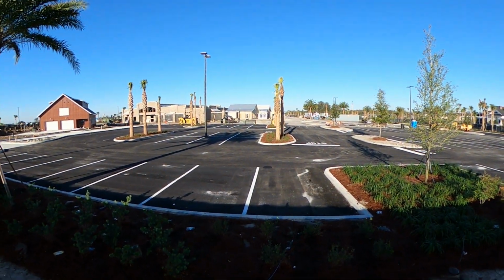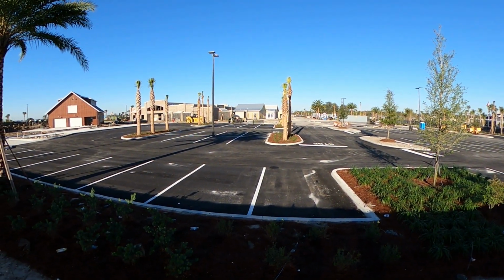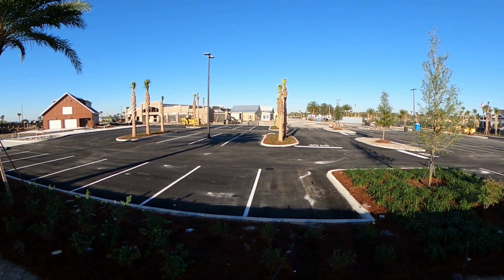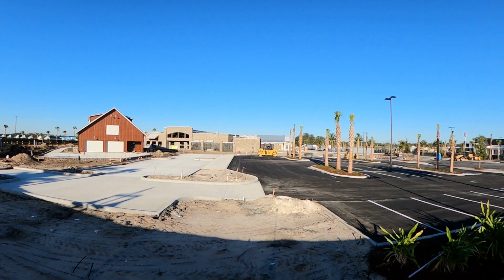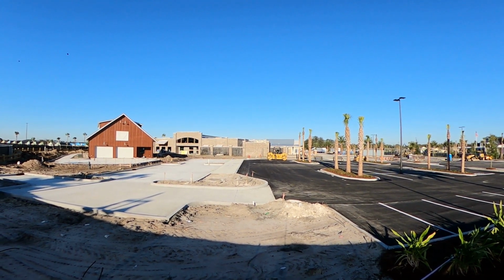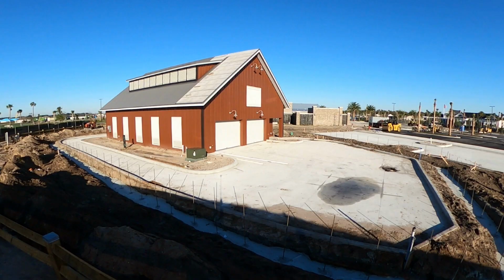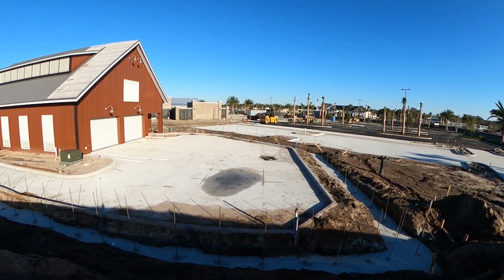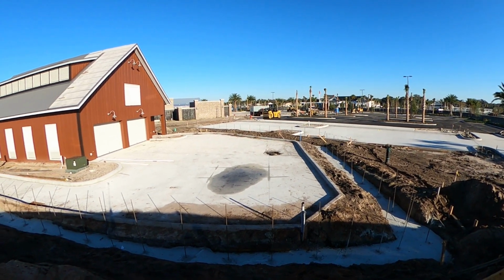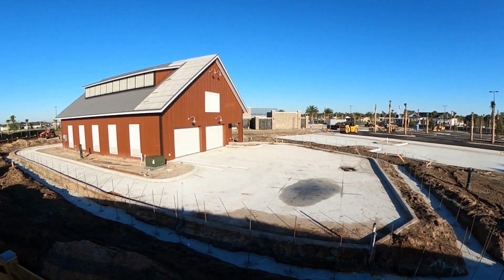Lastly, you will notice a large fenced off area. This is the continuation of the construction on the Sawgrass Grove complex with the entertainment venue, pub, and marketplace. Also, we have not forgotten about the Clifton Cove putting course, and we will have a separate video on that out after we play the course.